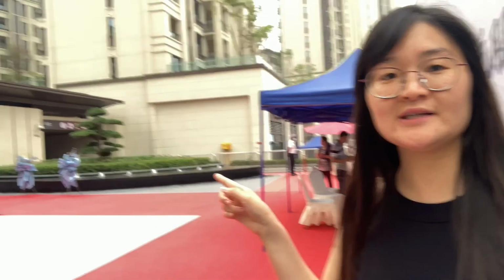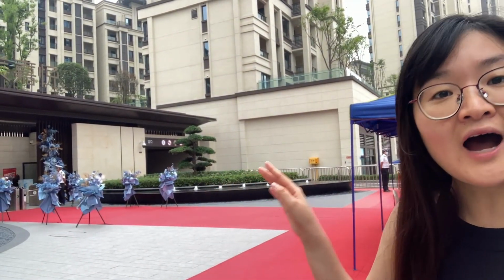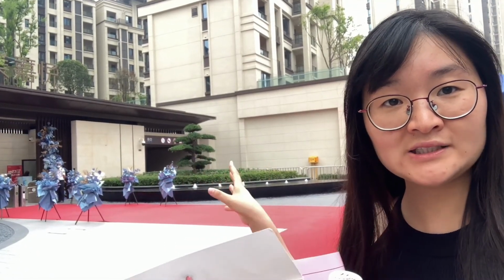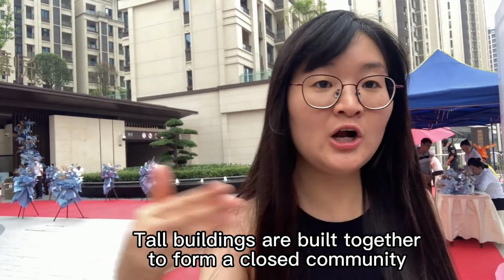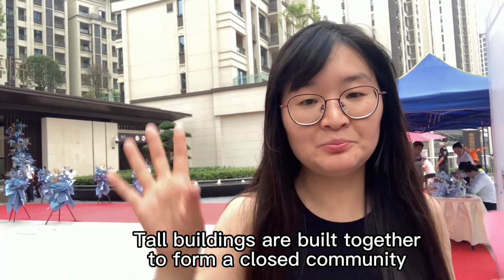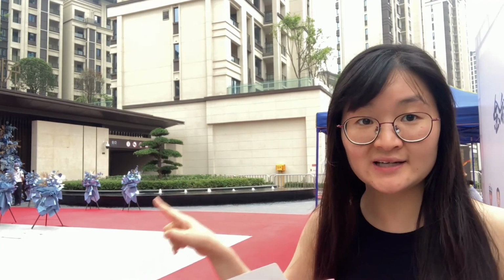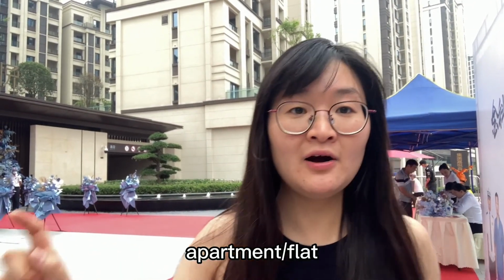And this is the community entrance, normally in China. Our houses are built together to form a community. It's not one-by-one independent houses. It looks like this, like an apartment. And now we are waiting.